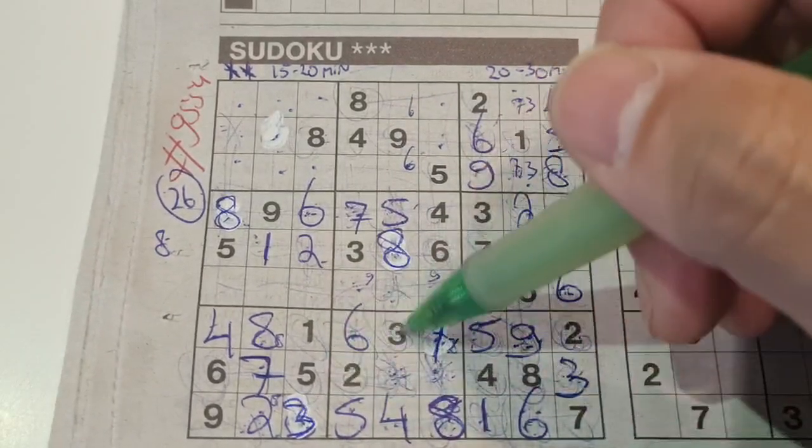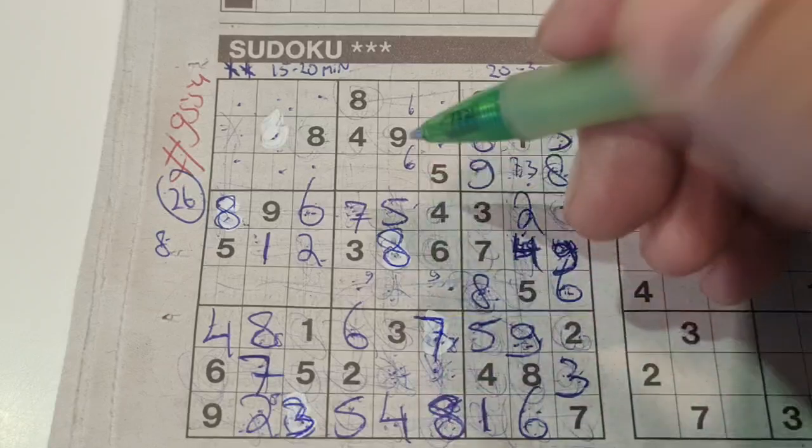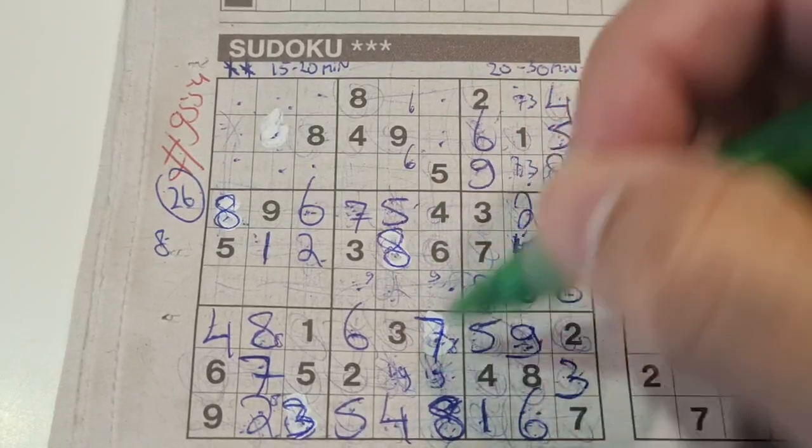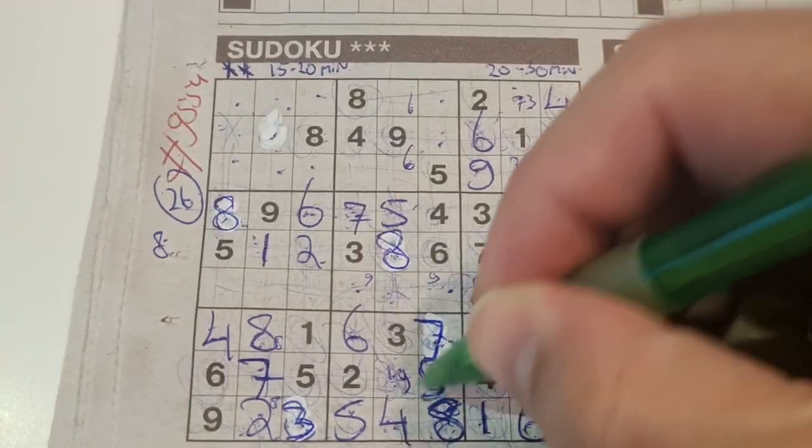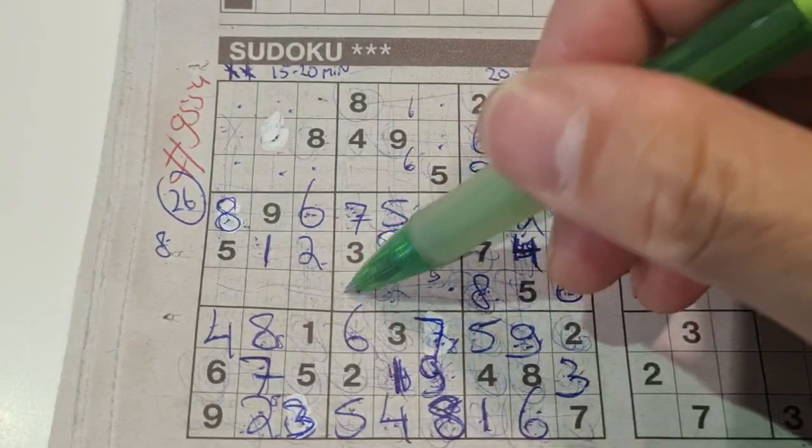The 1 is missing. The 2, the 3, 4, 5, 6, 7, 8, 9 is missing. 1 and a 9. We have a 9 in the middle column, no 9 there. 9 should be here, and a 1 goes there. Mark those 2 boxes with a 9.